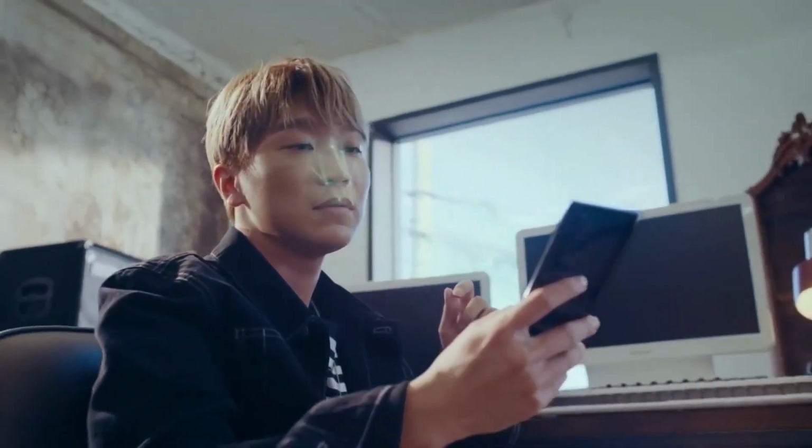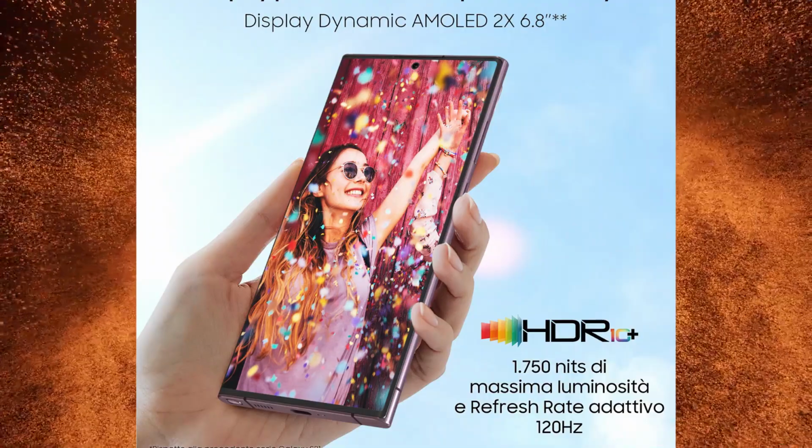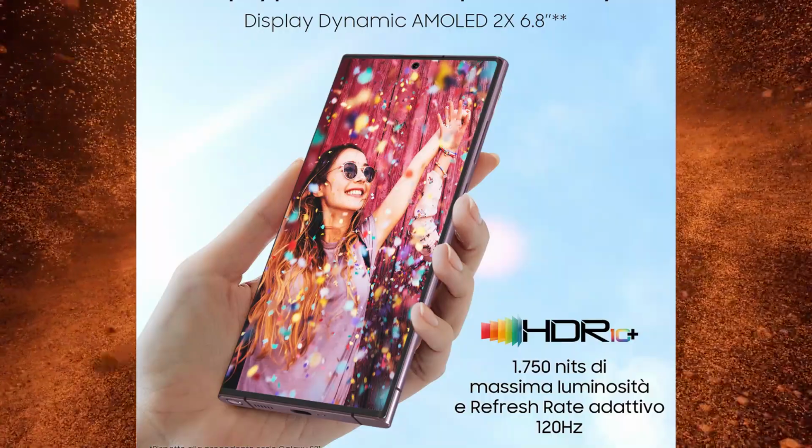Next we have the brightest OLED panel. Well, the Samsung Galaxy S22 Ultra brings the brightest OLED display ever on a phone with nearly 1800 nits of brightness. This is an absolutely record-breaking display on any smartphone out there, something that only Samsung can pull off.